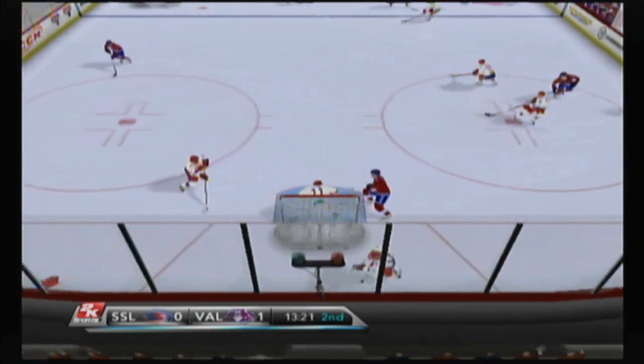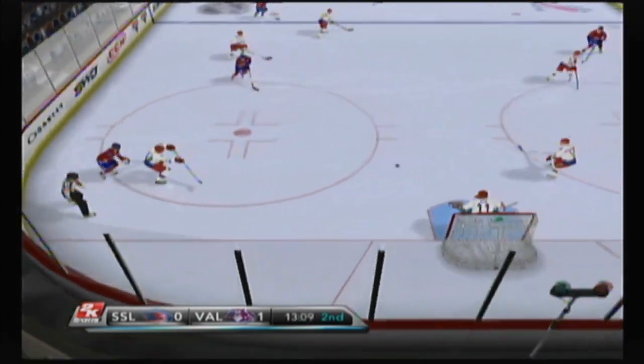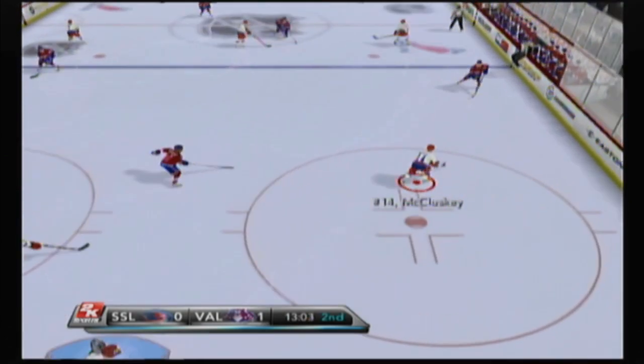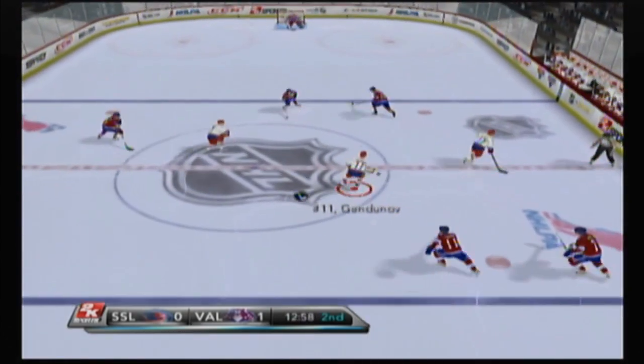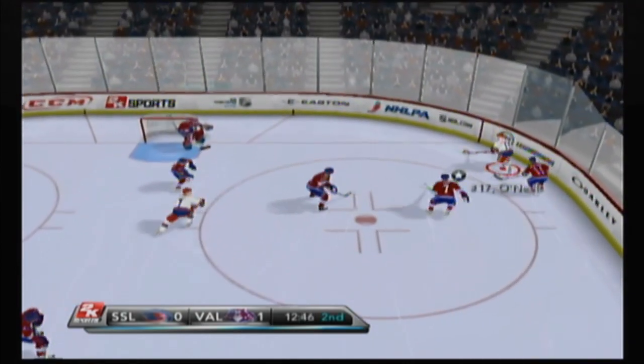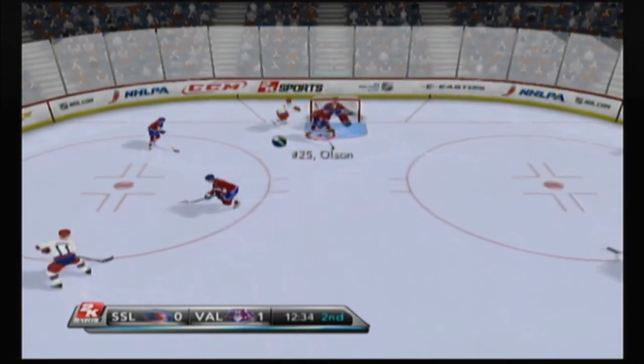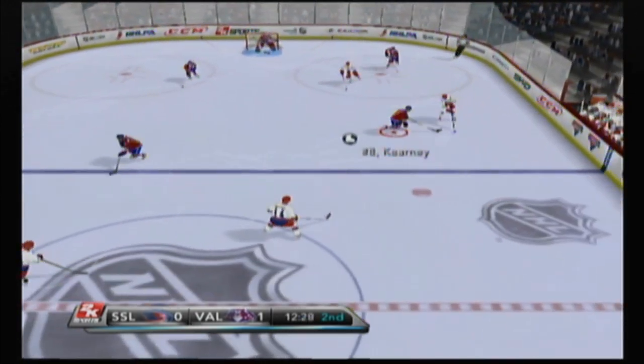McCluskey around the boards, but Valley keeps it in. Waterman, and Gates takes it away from him. Over to McCluskey on the right side, getting it off to O'Neill. Logan O'Neill all the way to the corner, tries to play it out in front of the net. Didn't quite get there. Olsen made the block, and Olsen will get rid of it up to Ethan Carney.